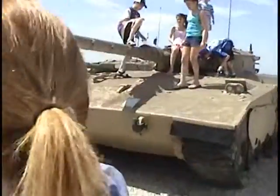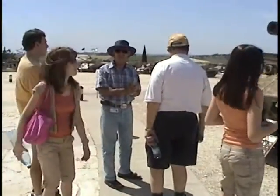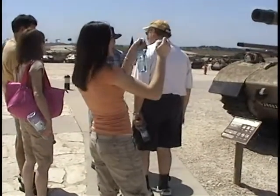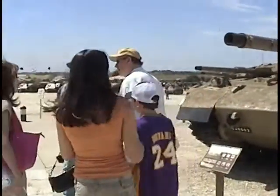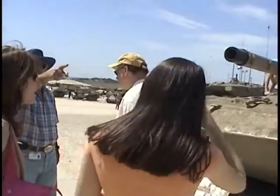Okay, listen, before we take the picture, we're standing right now at the front of the tank, known as the best medium tank in the world. Called in Hebrew Merkava. In English, it means chariot. This is one of the tanks which is built following our experience in Israel.